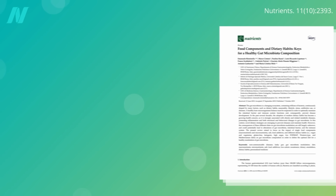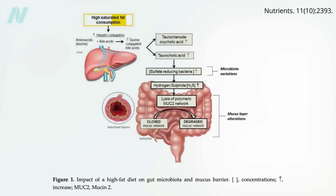What other dietary components can make a difference? Elevated consumption of saturated fat, which is found in meat, dairy, and junk, can cause the growth of bad bacteria, which make the rotten egg gas hydrogen sulfide, which can degrade the protective mucus layer.